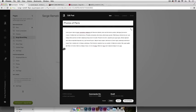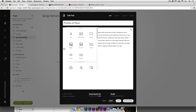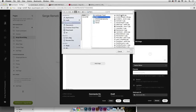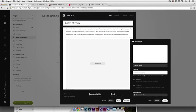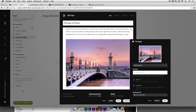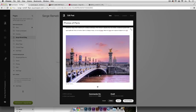Let's say now I want to add an image. You see here, there's a little bubble. When you click on it, you can add an image. So let's take an image from Paris, for example. And don't forget, you can add a caption below. Voila, edit image. Save.